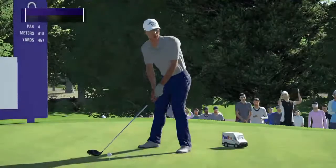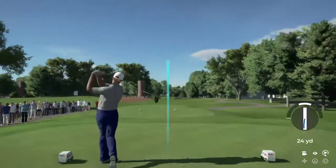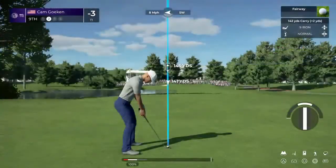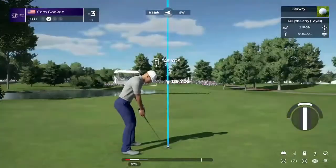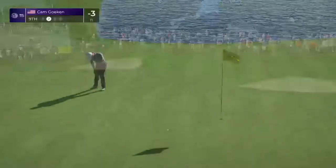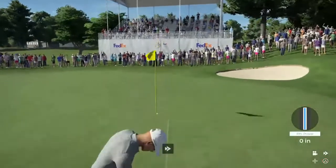The finishing hole on the front nine here at TPC Southwind plays downhill towards a dogleg right. There's a big body of water short and front left of this green, so make sure you've got enough club to reach the surface. Opting for the 9-iron. Oh, that was pure. Trying to get it to four under with this putt.